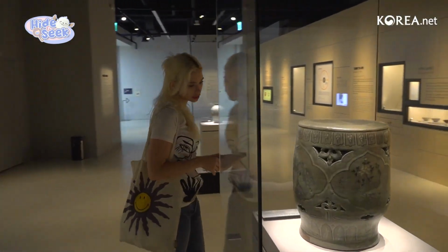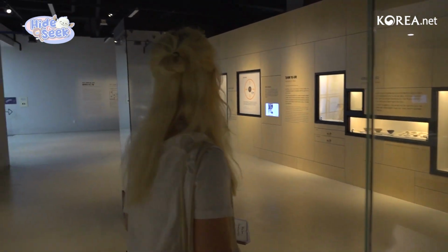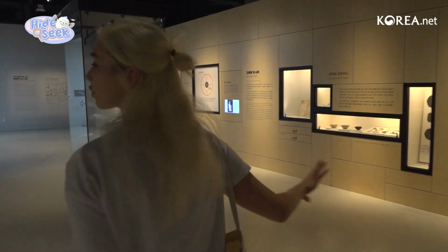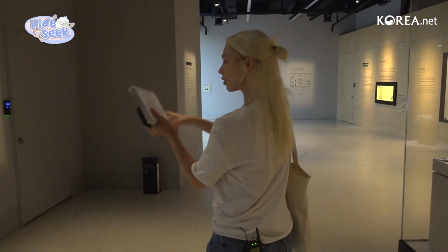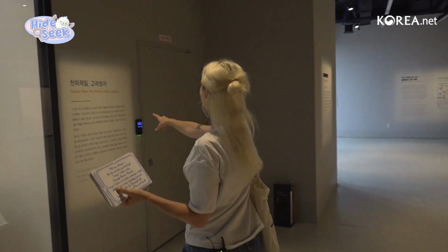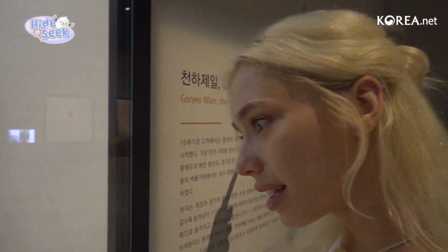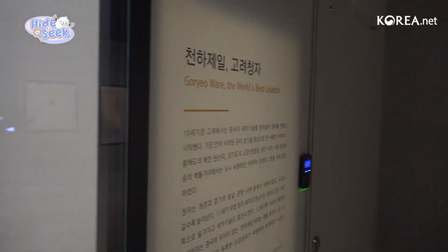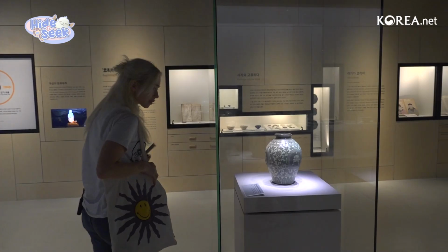Oh, Koryo Celadon. Oh, I think we're getting closer because this one is Celadon as well. So we're looking for something with that sort of vibe, that sort of energy, I guess. Koryo. Oh, we're getting closer, guys. Koryo ware, the world's best Celadon. Okay, so we're getting more into the ceramics. Let's see if we can find which one we're looking for.